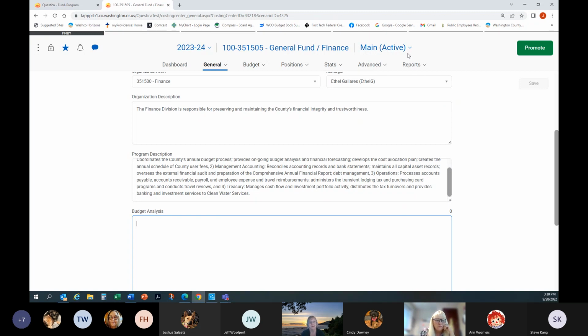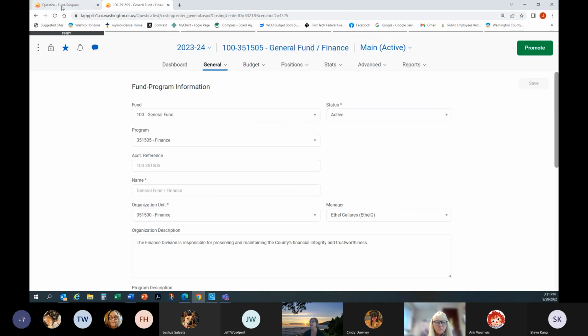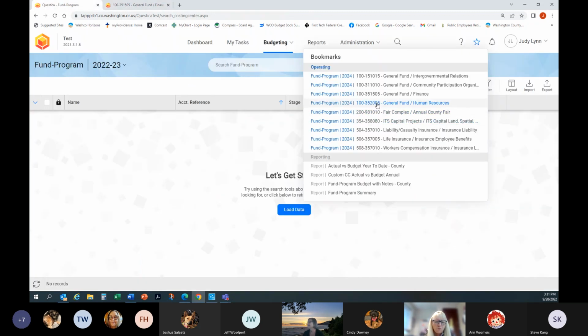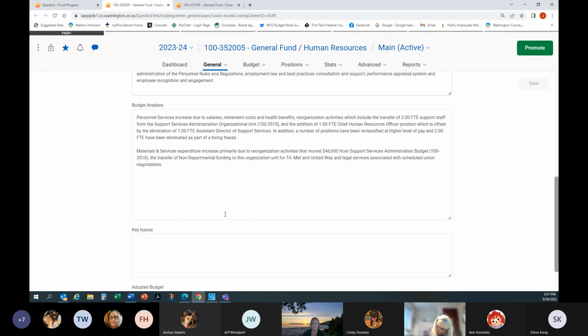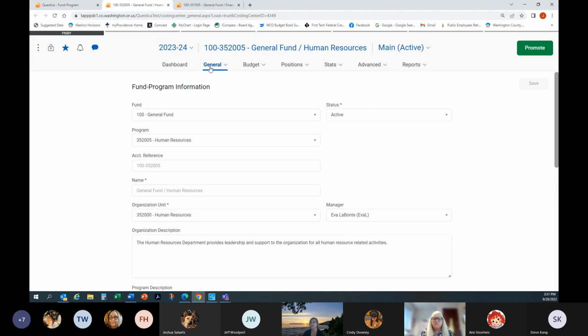Because some years we were just letting you edit, but then we couldn't tell if it was the new analysis or it hadn't been done. So we go in as part of our prep work and delete it out. And like this one, I've already deleted out. If I go to human resources, you can see that it's all still there. So when you're in general, that's where you find that as well as the documents in order to make those changes.